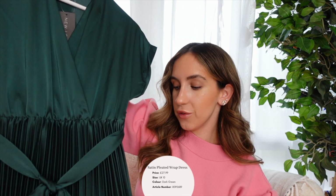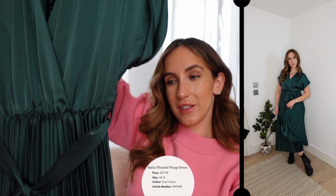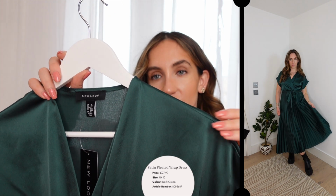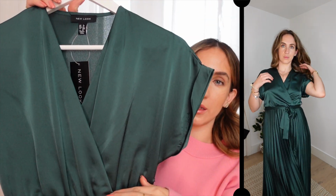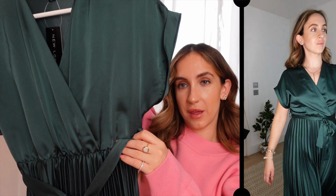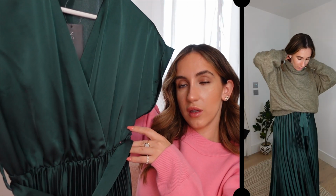And the next piece is a little bit more quirky. Next up we have this beautiful midi flare style pleated dress. It's in this beautiful dark rich green emerald color, and it has this kind of wrap detailing at the front as well. It does have this belt that you could wear, but I think it looked really nice for an evening out with like some gold paired with it as well.